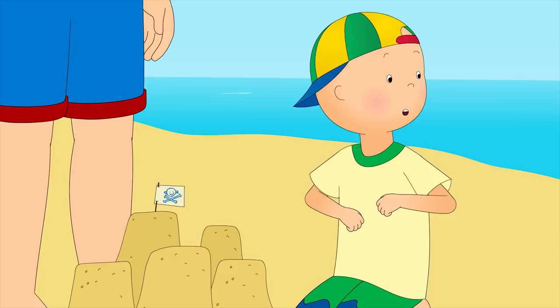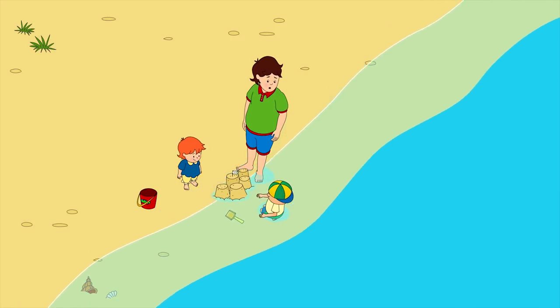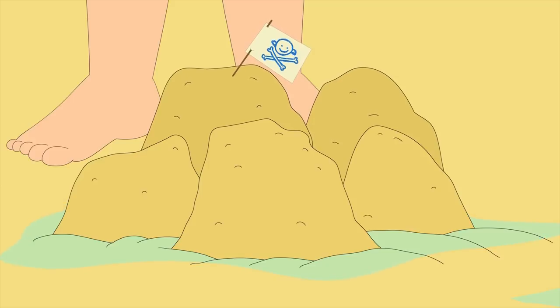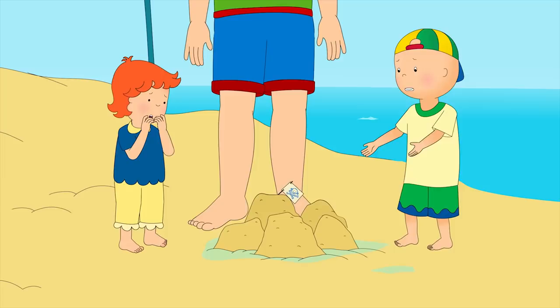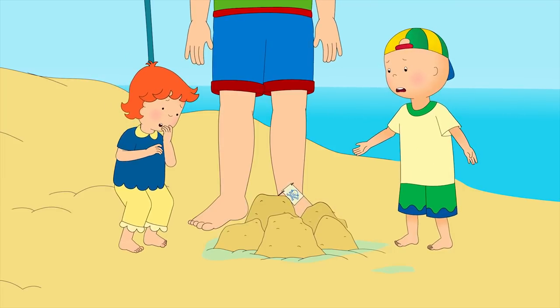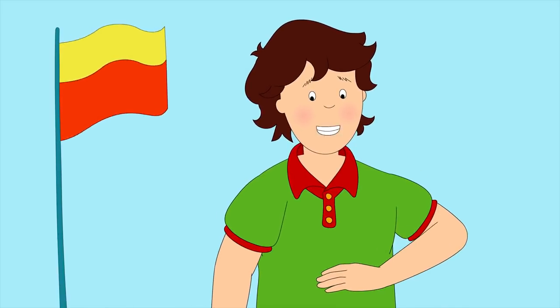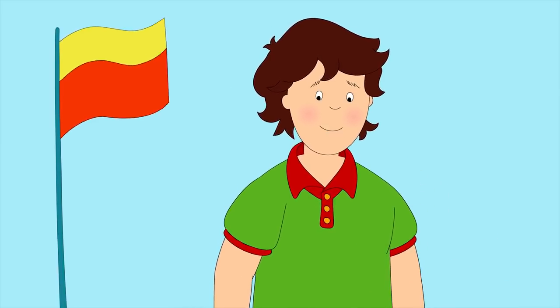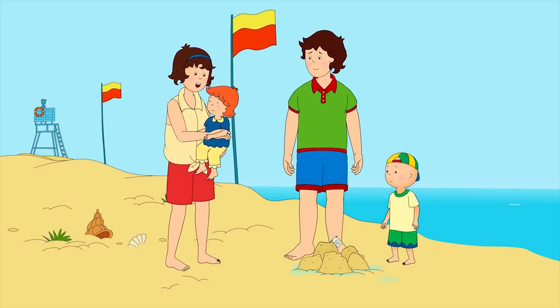Suddenly, Caillou felt water splashing against his feet. The ocean had moved closer, and the castle was washing away. Oh no! The waves are ruining my sandcastle! How did they get here? Because the tide makes the ocean go higher and lower, so the waves come further up the beach. The tide is coming in now, so that means it's time for us to go home, Caillou.